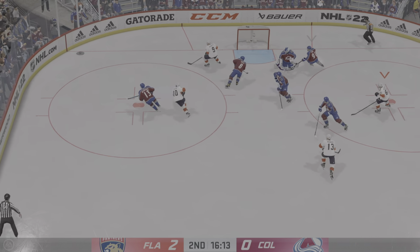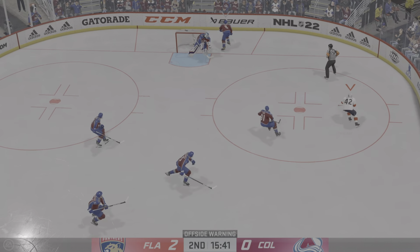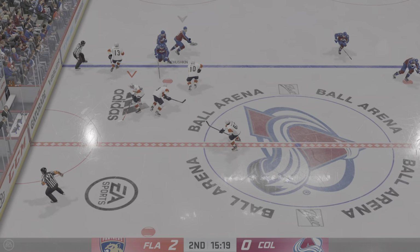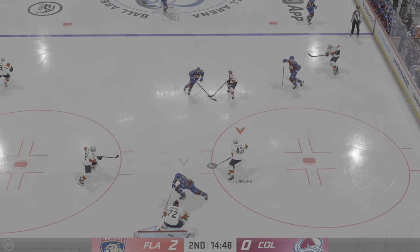Puck picked up by Montour. Stop that one. Pass to Landeskog, and he coughs it up with the pass. Colorado's got the puck. And now it's grabbed by Nichushkin. The Panthers get a hold of the puck in their own end.